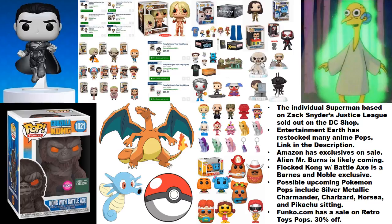There's a rumor, and I think it's actually been listed on the website. It seems very possible that there's going to be a Pop based on Alien Mr. Burns from The Simpsons. And, seeing the image, it did remind me of that episode. It was a crazy situation, basically. If you've ever seen the episode, you know what's going on with Mr. Burns in that particular episode. Very interesting there. And of course, if I learn more about that Pop actually coming up and getting a release, I'll let you know about it.